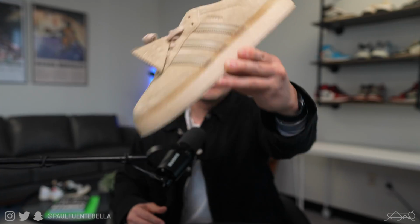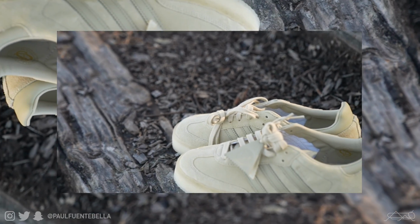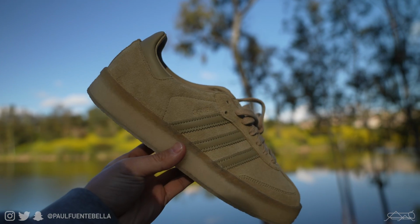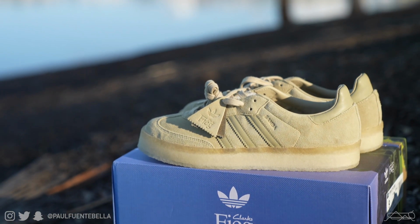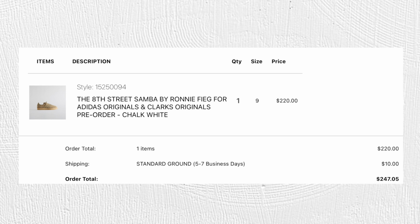If 2023 is the year of the Samba, then these are the Sambas of the year of the Samba. These are the 8th Street Samba by Ronnie Fieg for Adidas and Clarks. Only available via raffle or pre-order on March 27th at a retail price of $250.